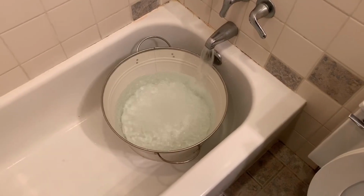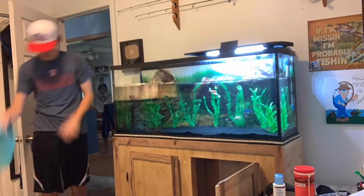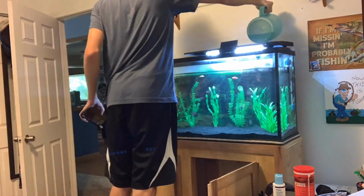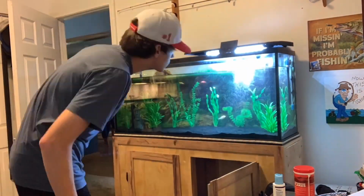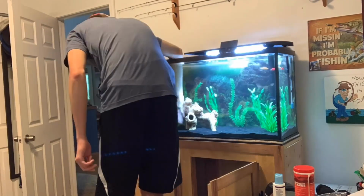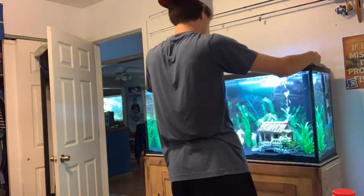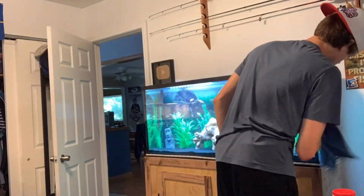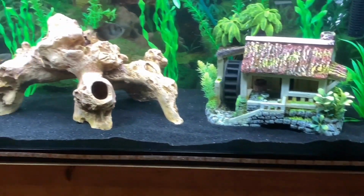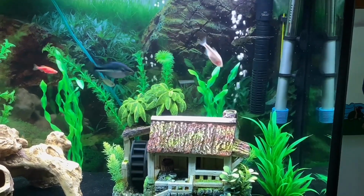As you can see, I'm filling up this tub with clean water. I just conditioned it, and we're gonna fill the tank back up. And there is the 55 gallon. Obviously not perfect, but it'll hold up until I come back next. Looks way better than before though. Got a little bit more air coming out of the house.